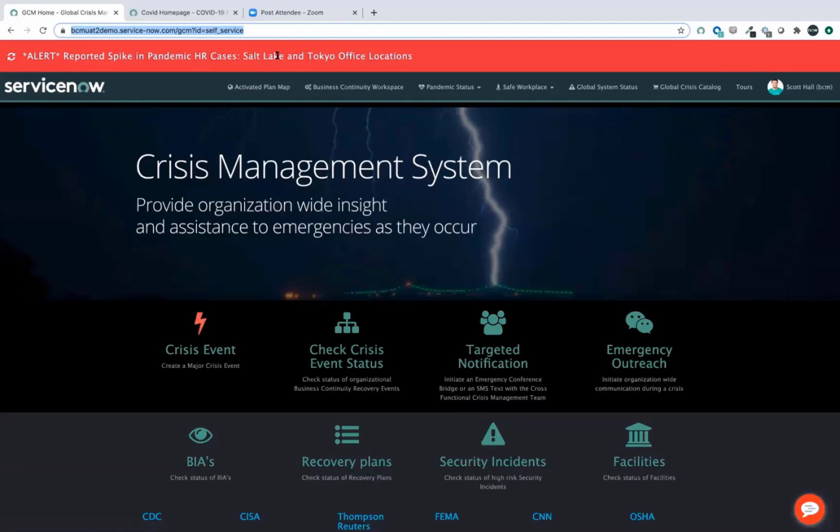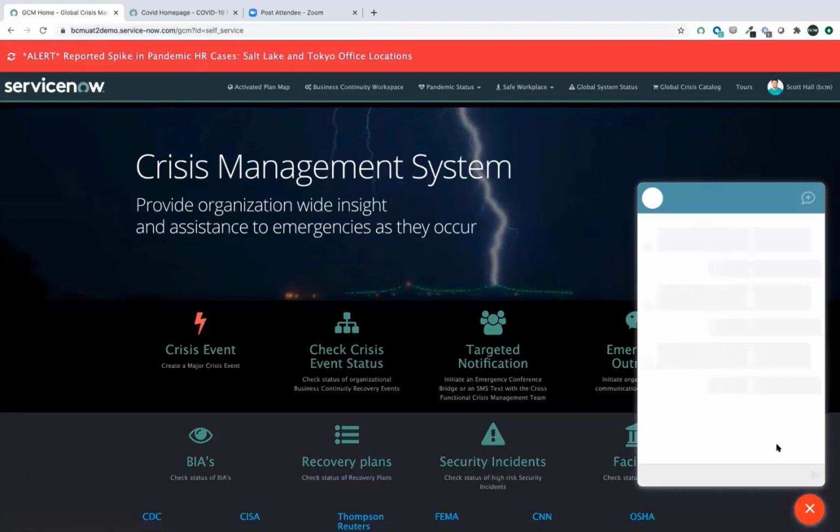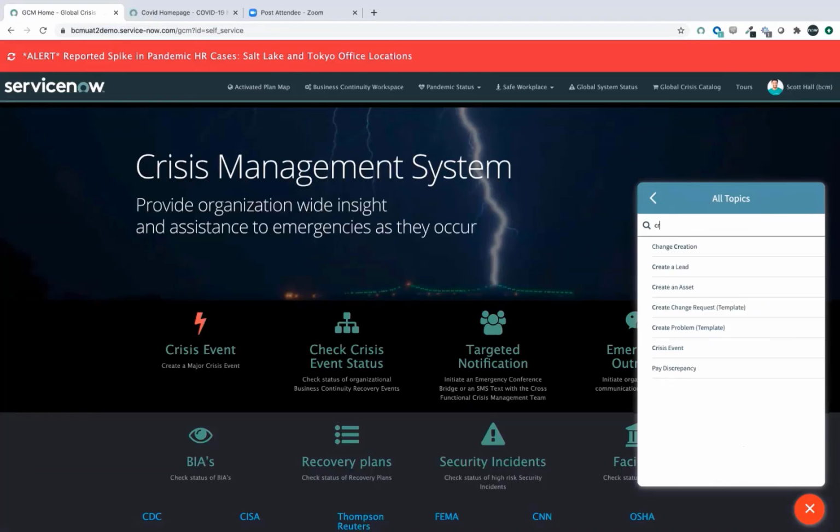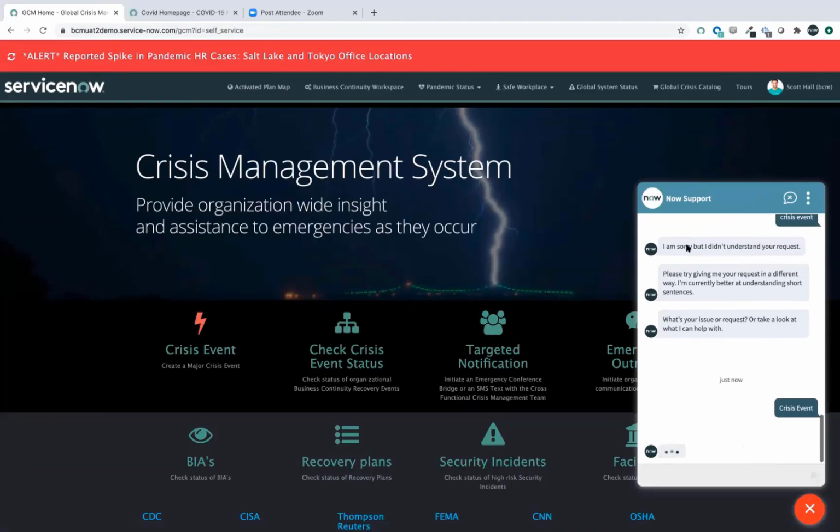He needs to make a go or no-go decision on activating the global pandemic recovery plan, but he can't do this in a silo. He needs to engage the crisis management team. He can do this in just a couple of mouse clicks by opening up the virtual agent. The virtual agent will assist him in generating a new crisis event.